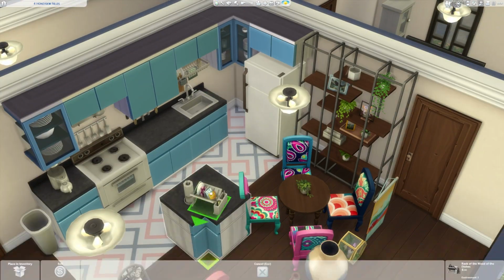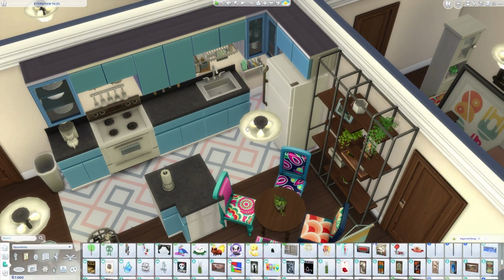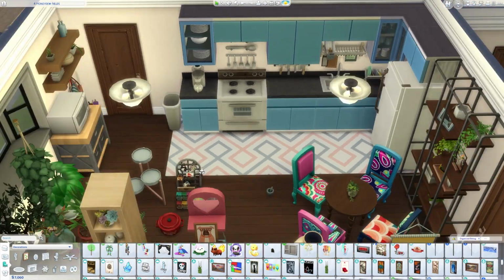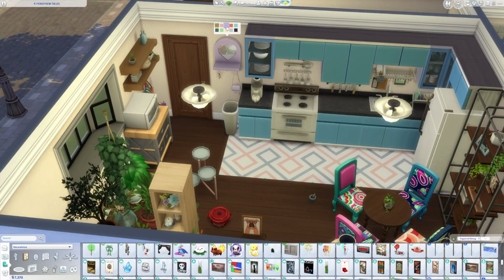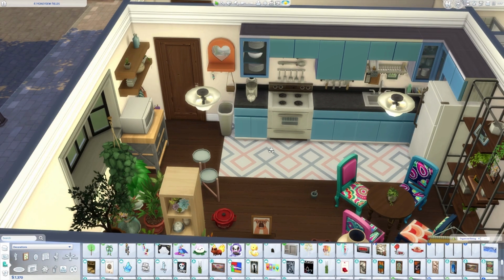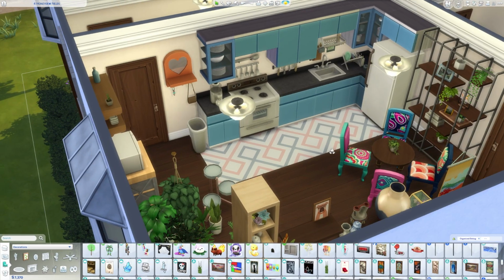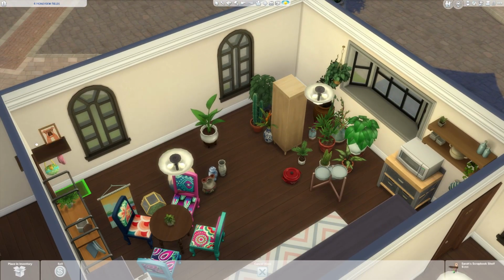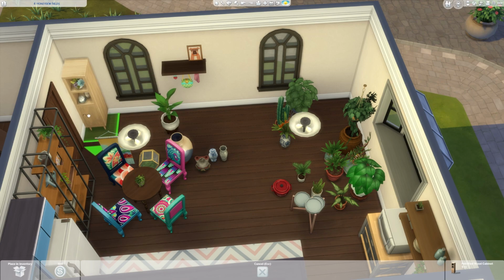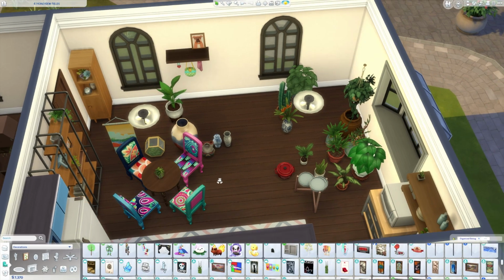But yeah, I also realized when I was doing my first round of edits for this, when I was speeding up the footage, that I left both of the different dish rack items over by the sink. So yeah, there's two of them. They do a lot of dishes, I guess, so they need extra space to do that. That's what I'm gonna say. It was definitely on purpose.